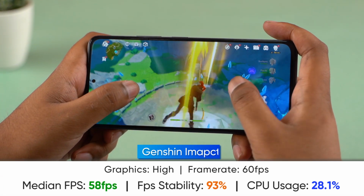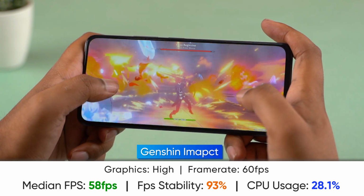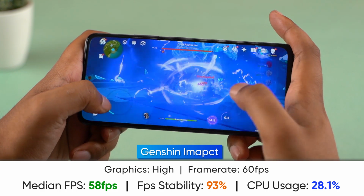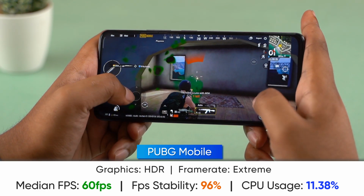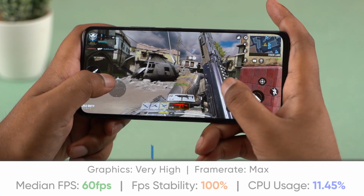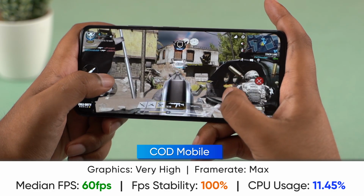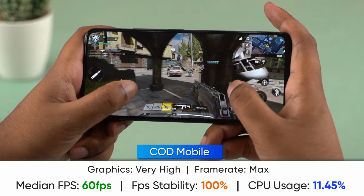Okay, talking of gaming, playing Genshin Impact in the high graphics setting and 60 FPS mode, the gameplay runs smoothly at 58 FPS and over 90% stability. Likewise, PUBG Mobile can hit 60 FPS in HDR graphics and extreme frame rates with 96% stability. Okay, Call of Duty, which is a slightly more optimized game than the other two, yields 60 FPS with 100% stability in very high graphics and max frame rates.